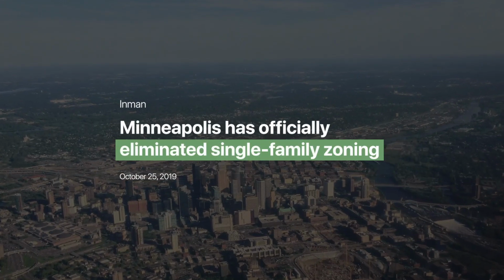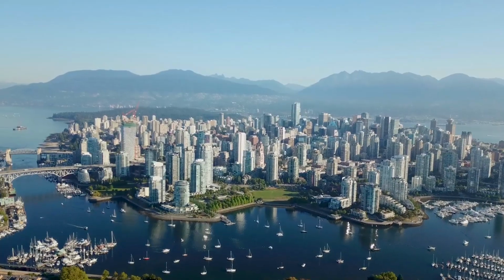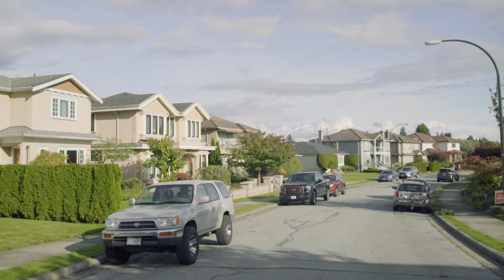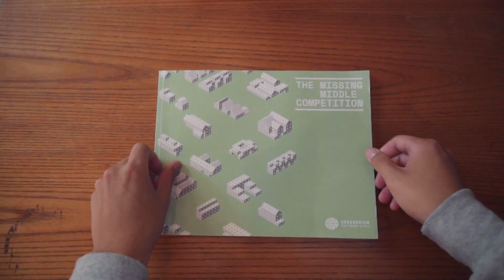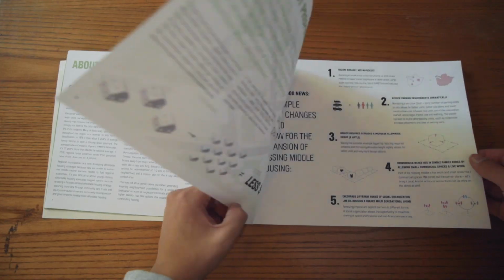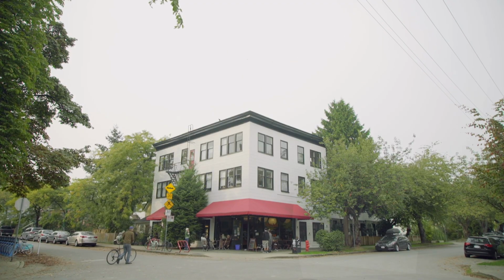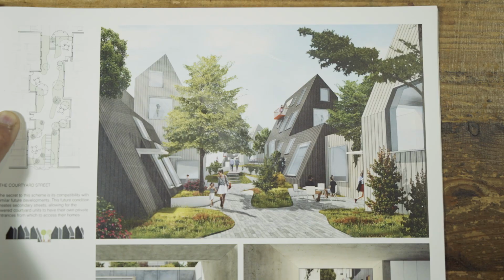Cities like Minneapolis and Portland have eliminated the single-family zone entirely. Here in Vancouver, new policies like the Vancouver Plan might help us begin to reconsider zoning across the city. And these rules don't even have to change all that much. In 2018, Urbanarium hosted a competition inviting architects to design missing middle housing for neighborhoods in Metro Vancouver. What they found was that with just some small changes to our zoning bylaws, setback restrictions, and parking minimums, you could introduce a whole new variety of housing into our single-family neighborhoods.